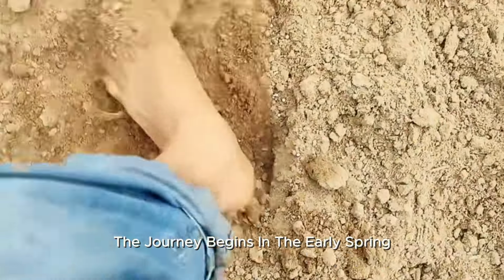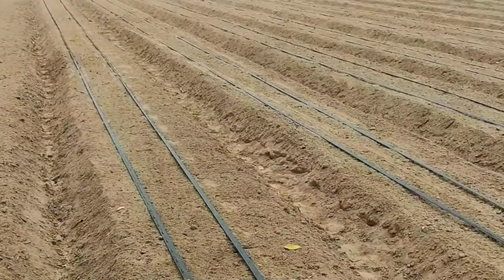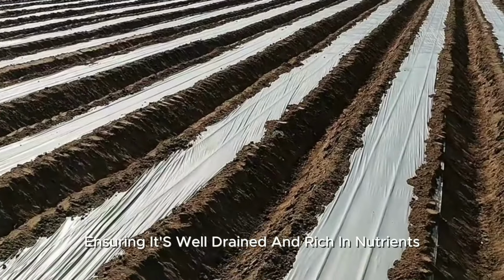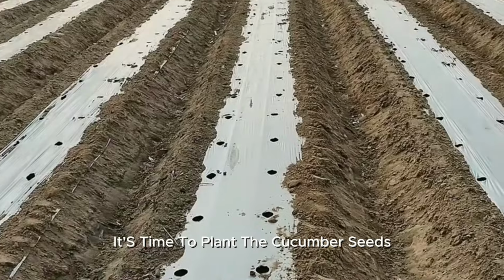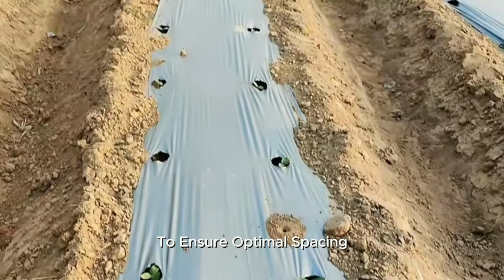The journey begins in the early spring when the frost has melted and the soil is ready for planting. Farmers meticulously prepare their fields by tilling the soil, ensuring it's well-drained and rich in nutrients. Once the soil is primed, it's time to plant the cucumber seeds. Each seed is placed in the ground with precision to ensure optimal spacing.